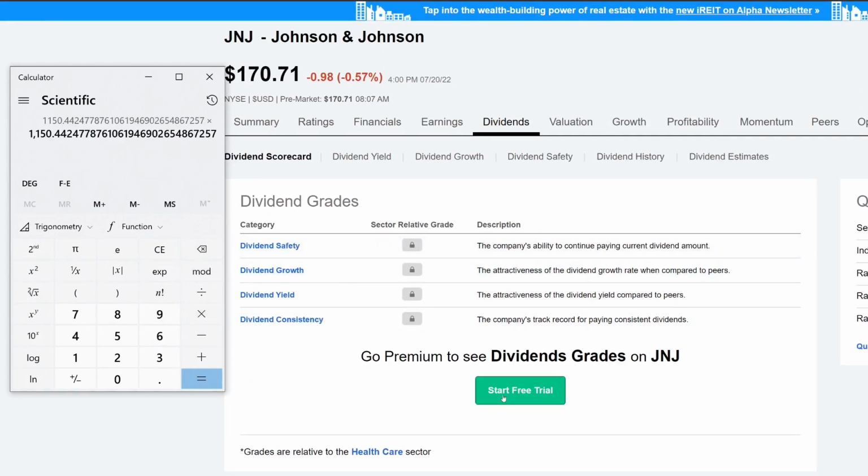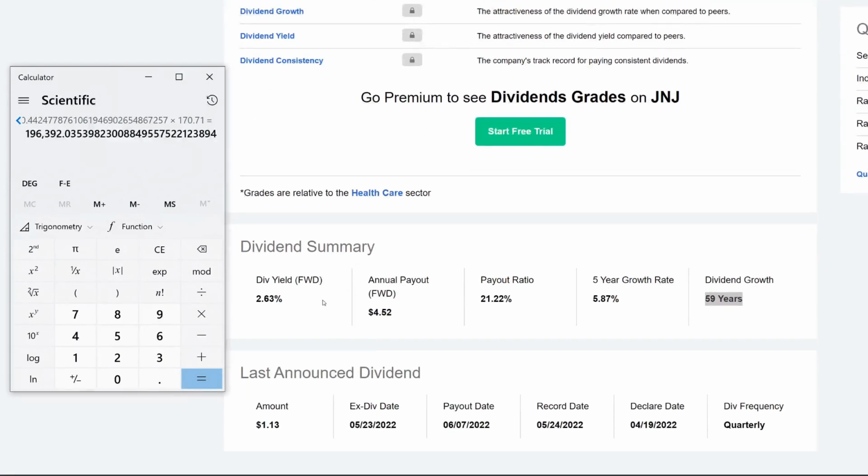It's going to be quite a bit of money, but overall, remember, it's a lot less than making $1,000 every single month. So you multiply it times the share price, $170.71. You need to have roughly $196,392. Quite a bit of money to have.